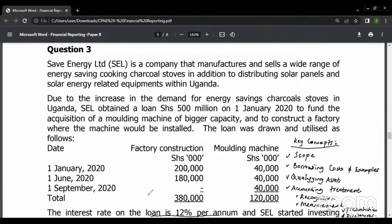And if all activities necessary to prepare the asset for its intended use or sale are in progress, then we still commence capitalization. So mainly there are three conditions that have to be met if you're to start capitalization, or what we call commencement of capitalization. Those are the three points.